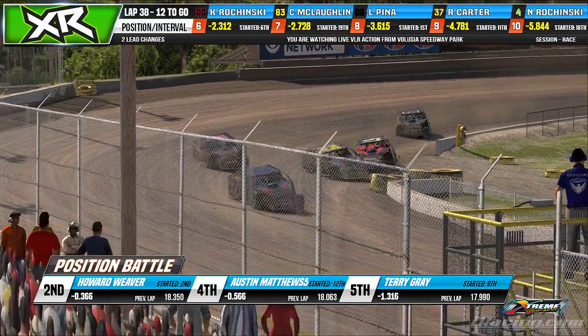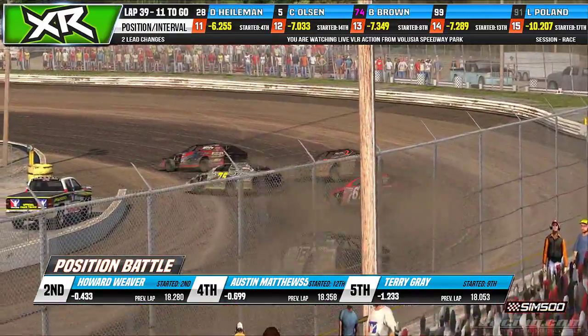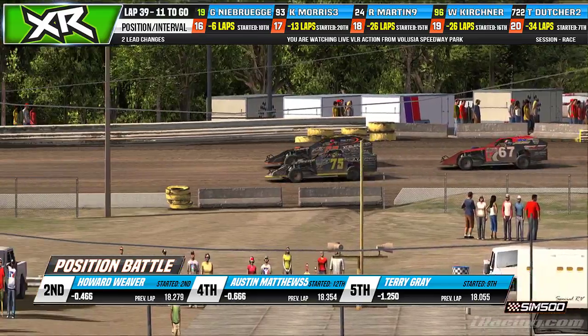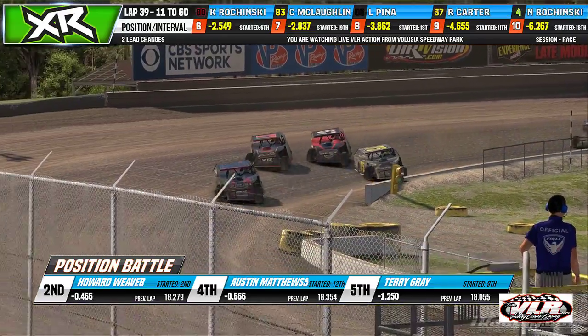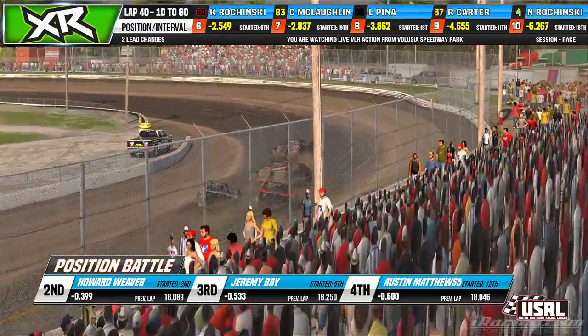Yeah, I think you're seeing desperation here in the closing laps of this one. Weaver trying to adventure out there. He realizes that bottom side keeps getting closed on. And now Jeremy Ray's going to have to deal with that inside as Weaver's on the top side. Now it looks like the 67 may try the top side. And off of turn 4, 67, not enough to do it. And Weaver now back to that 2nd spot.